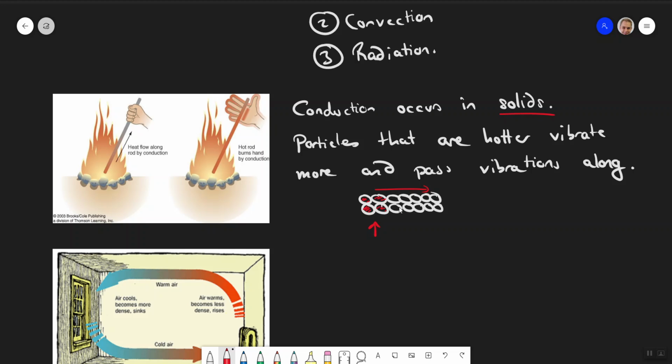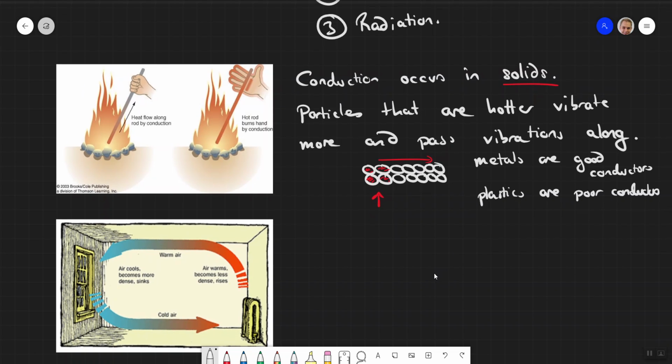Okay, so conduction is a thing that occurs in solids, and what you probably already know is that metals are good conductors, and plastics are poor conductors. Okay, so then we often use the term insulator as a bit of a catch-all for things that are poor conductors. Metals are good conductors because they've got free electrons that can zip in and around and spread energy around. But essentially, that's all you need to really know about conduction for the time being, because you'll see a few examples of it, but it's often about how we change the rate of it.